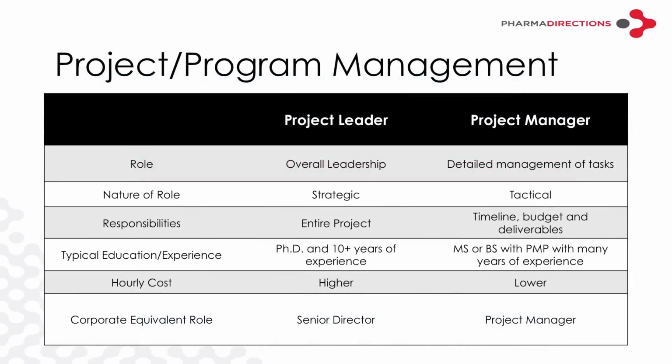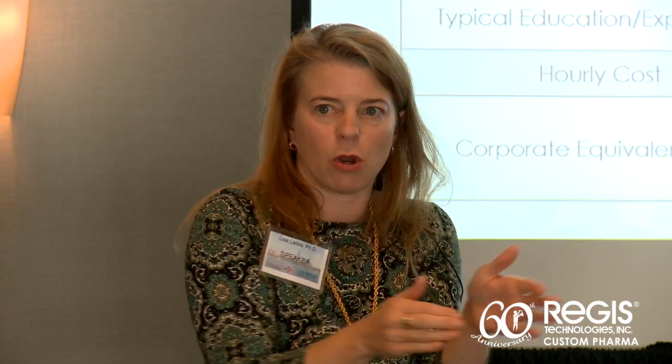Some differences between a project leader and a project manager. The leader is going to focus on the overall strategic vision. The project manager is going to focus on those day-to-day tasks and make sure that everything is being done appropriately. So strategic versus tactical. The project leader is going to be over the entire project. The project manager might be more centralized: okay, we need to find a CMO, or we need to find a clinical CRO. They're going to focus on those very specific areas. Your education is a little bit different, obviously, because of the broader scope and the strategic role of the project leader. They're going to cost a little bit more than the project manager, but you will find immense value in having one or the other or both.